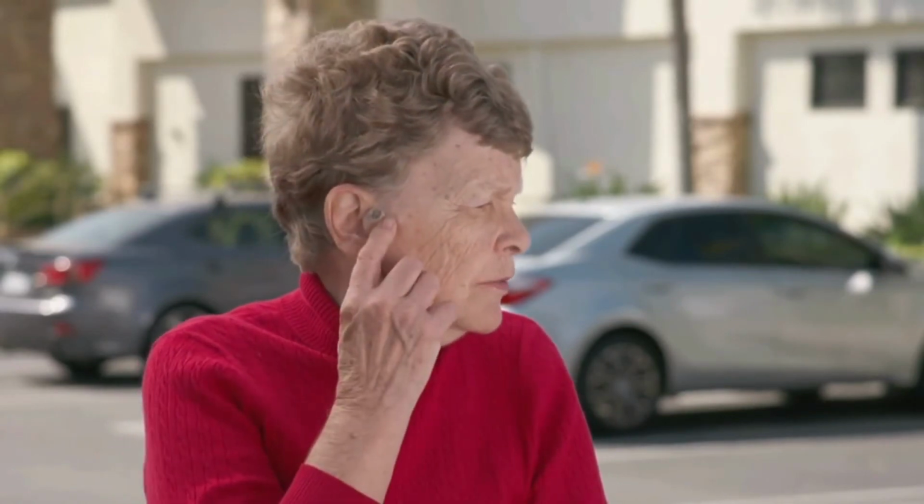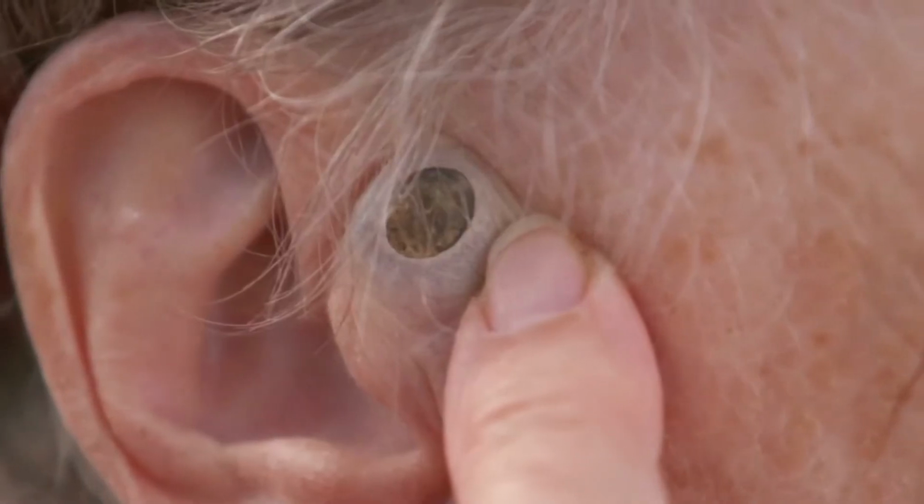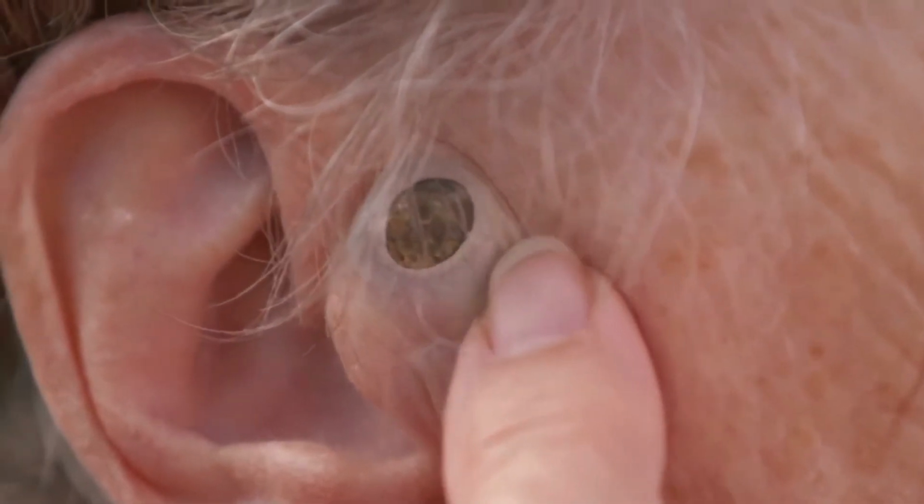55-year-old blackhead that's right in front of my ear. Whenever I mentioned it to the doctor, she said it wasn't anything to worry about and to just leave it alone.